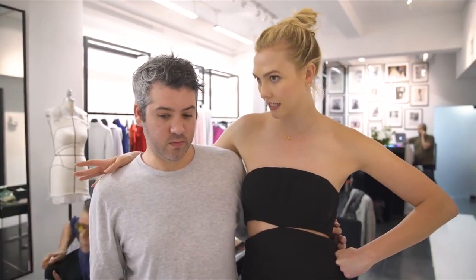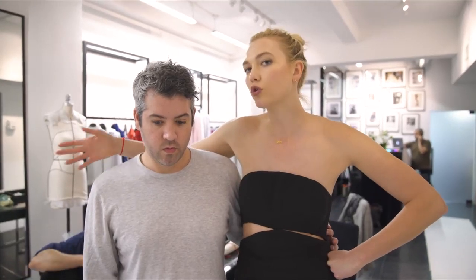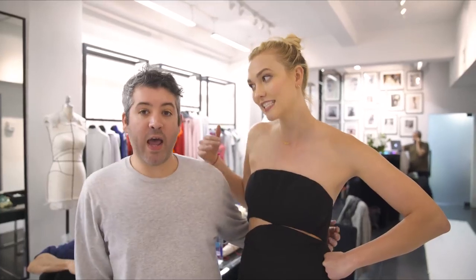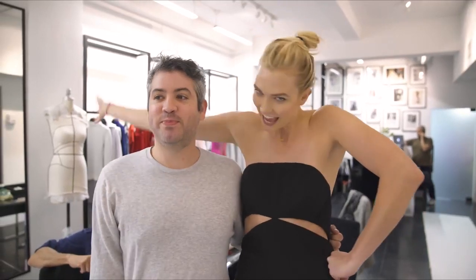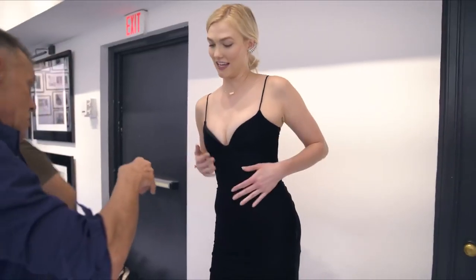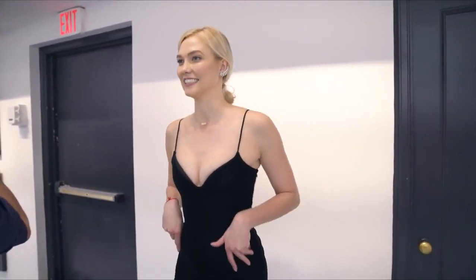Two years ago when we first went to the Met together, you created this beautiful white dress, and I got to go to the Met. Then I ate a hamburger in your hotel room while you went. This year, you don't get to eat a hamburger in the hotel room because you're coming to the Met. That's right. This is the dress that I'm going to dance the night away in, and I love it.